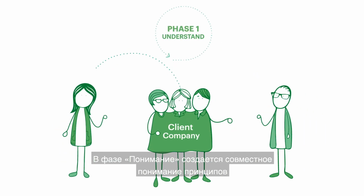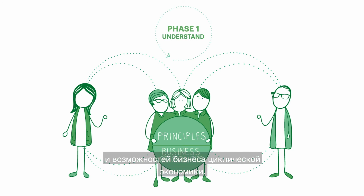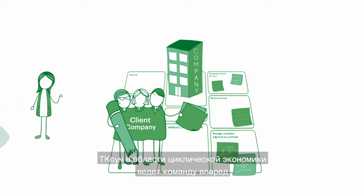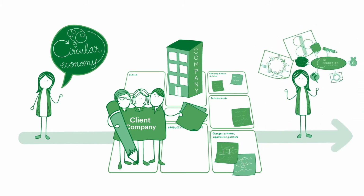The Understand phase creates shared understanding of the principles and business opportunities of the circular economy. It also maps the current status of the client company. The circular economy coach guides the sprint team forward with lectures and co-creation methods.